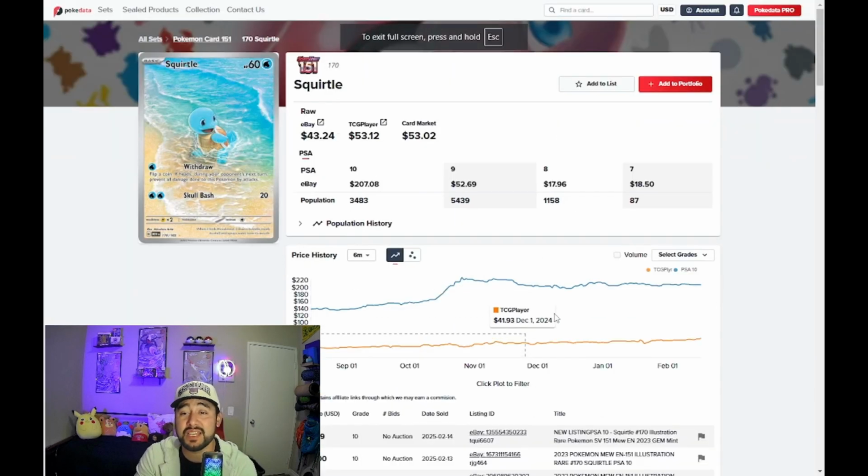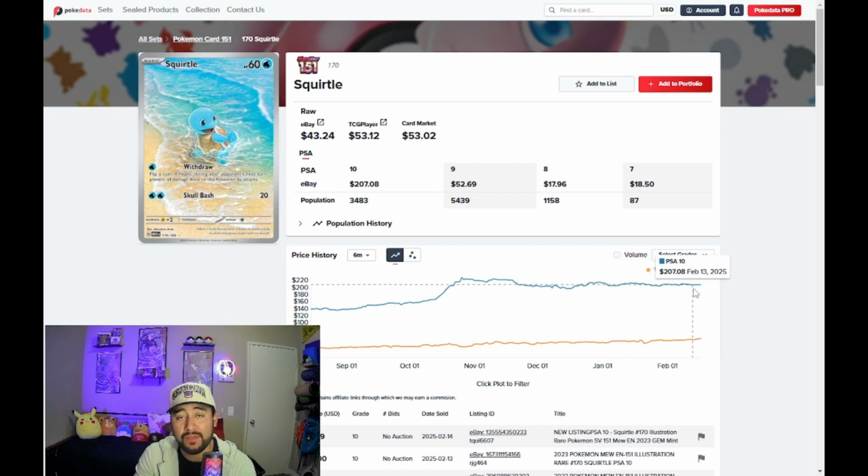The PSA 10 is crazy, you guys. Let's check it out. $207. And look, it's actually been pretty stable for a long time. And I think that's probably because this card was already really well loved. And I think it was just already expensive to begin with, that nothing crazy has happened with this Squirtle illustration rare. I do think it's a beautiful artwork by Mitsuhiro Arita.